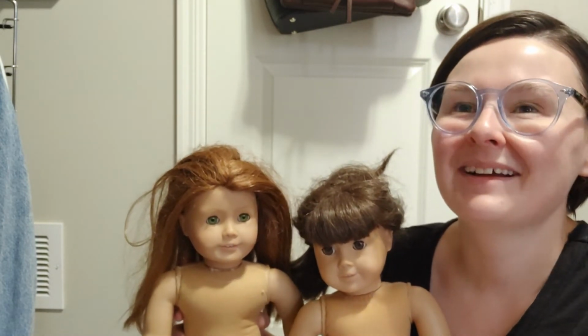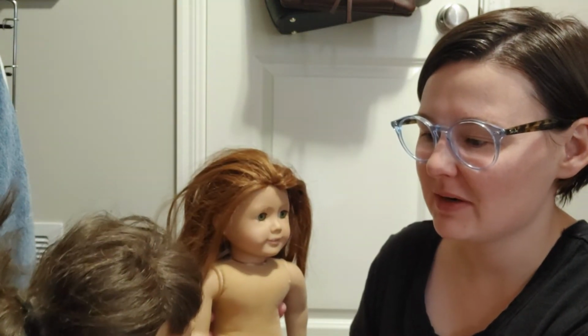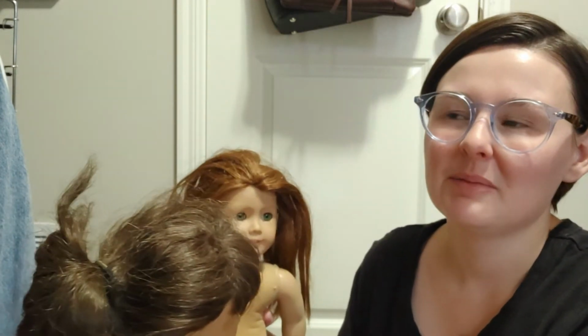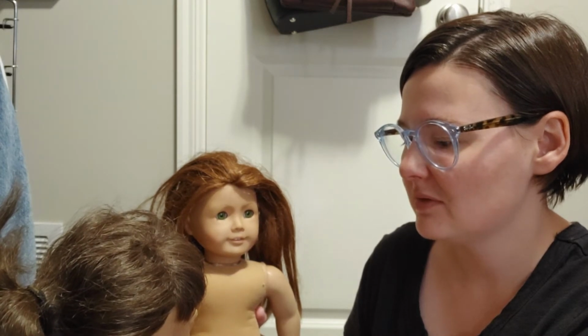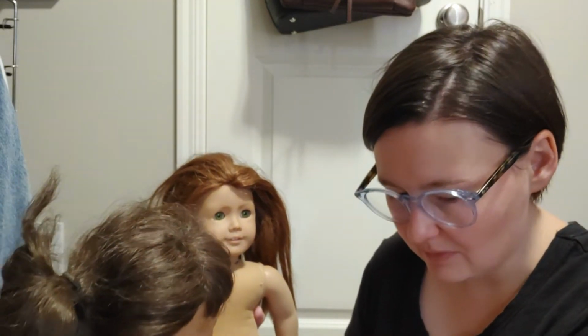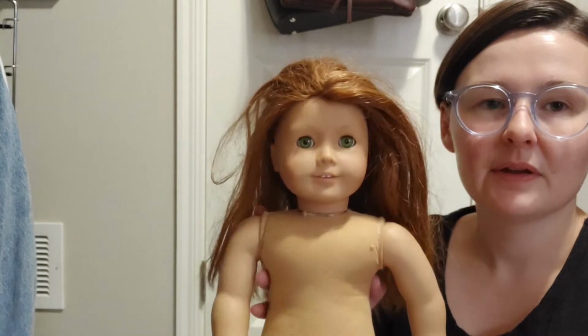I'm conflicted, because my heart is saying, restore them, and then my brain is saying, but your children need to eat. But I just don't feel right about turning them into different dolls. So I think what I'm going to do is try and restore them. I'm going to try and restore historical Felicity, and I'm going to try and restore historical Samantha.